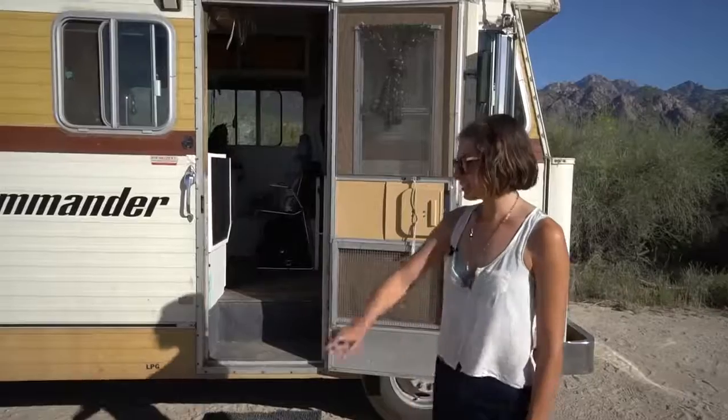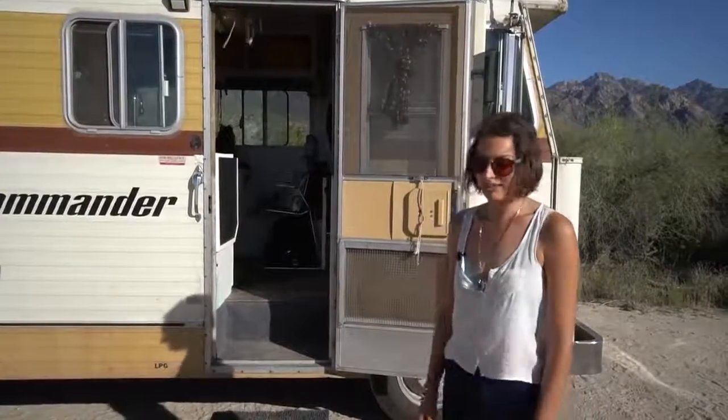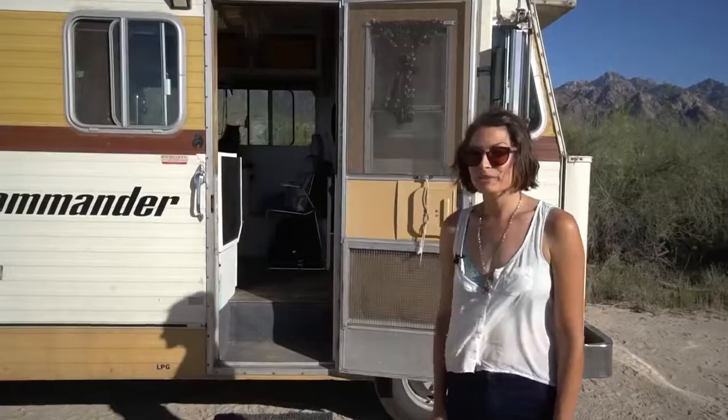And the first thing I did was just crawl underneath her because I'm from Minnesota and you have to make sure that it's not a rusted out frame. And it looked solid. So after that, I was like, if it runs for $1,900, I'm sold.